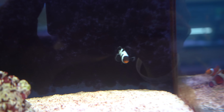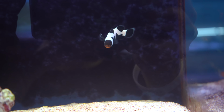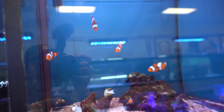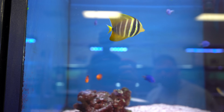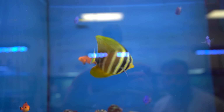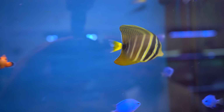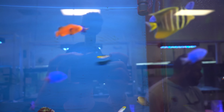Super cool print on these clownfish right here. That's a cool one right there in the back. Look at that. Almost looks like a cow, but almost looks like waves on that guy. That is super neat. We got the normal clowns right here. Nice sailfin tang there. That guy is super cool. If you kind of spook him a little bit, he'll put that sail up. Come here, little guy. Look at that. That guy is a sweet fish.